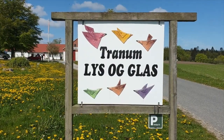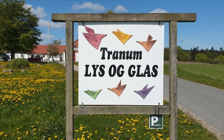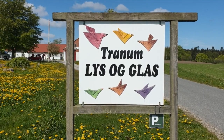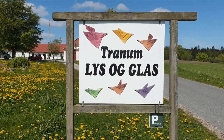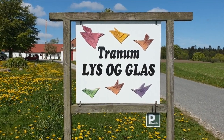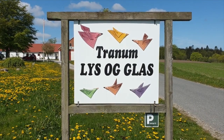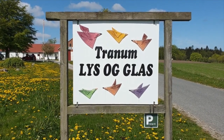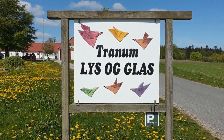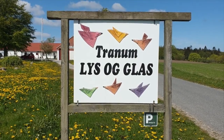So after the joy of meeting up with Peter and Henrietta, who are the creators of Pintrip in Denmark, we've come to our first overnight stop. And here it is, Tranum Lys og Glas. Excuse my Danish accent, it really is rather rubbish, although you can see it for yourself. We thought we'd just show you around and give you an idea about what these amazing, unique overnight stops are all about.